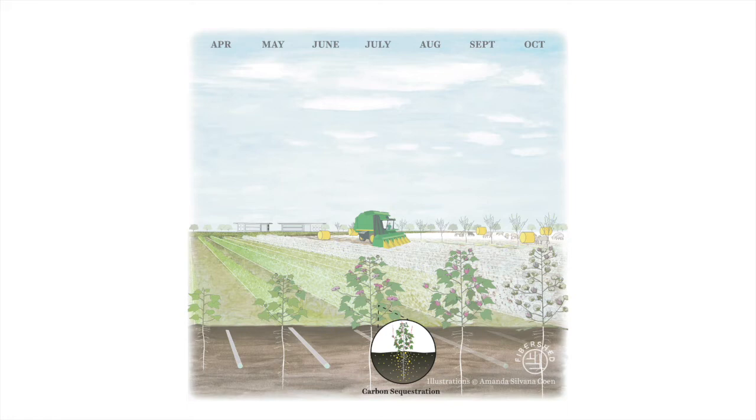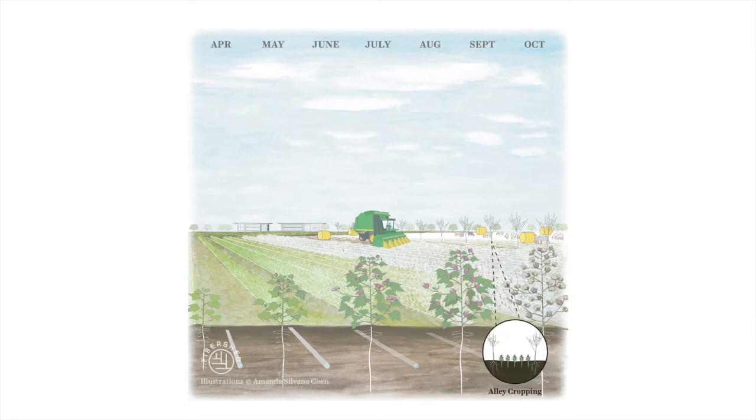Carbon sequestration. Plants transfer carbon from the atmosphere and energy-storing sugars to the life in the soil. In turn, microorganisms support the plants and store carbon as they build soil. When carefully managed, these processes can address climate change. Alley cropping. Integrating row crops and tree crops can diversify income, improve production, and increase carbon storage. FiberShed is helping work on some trials right now to plant some trees like mulberry and olive for alley cropping trials with cotton.